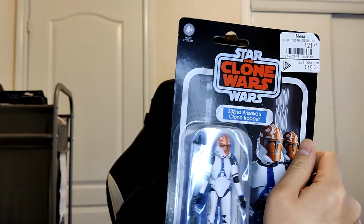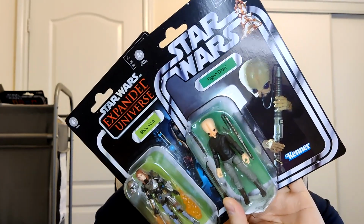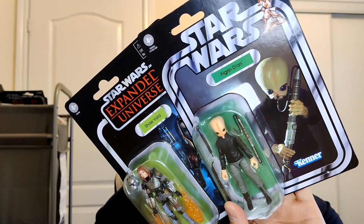Let's do a quick recap of everything that we found and highlight some of my favorite pickups over the past couple of months or so. I'm going to start off with some Star Wars The Vintage Collection. As you guys saw in the hunt, we picked up some really cool things. Wolves from Toys R Us Canada. This is a Target exclusive, like I said, but I think this is an excellent figure. Same with the Dark Times Obi-Wan Kenobi and Darth Vader. I think this is the best sculpt we've had in 3 3/4 inch scale for Darth Vader, hands down. Ahsoka's Trooper, 332nd, as well as Shaak Vizsla and the Figrin D'an Cantina band member.